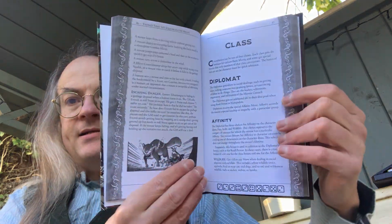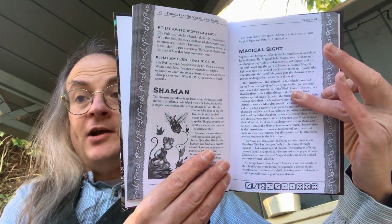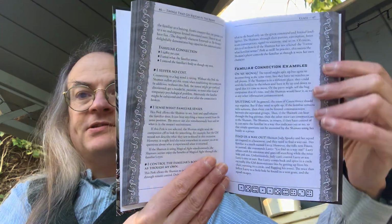And then we have the classes, so you've got the diplomat, scout, shaman, complete with magical sight, and then connection with the familiar. So you've got quite a bit of detail on the shaman type character, and you've got examples to support that.